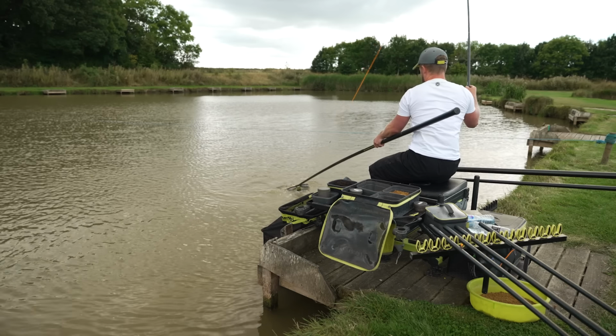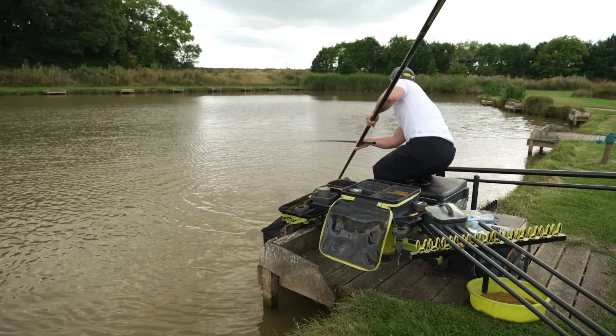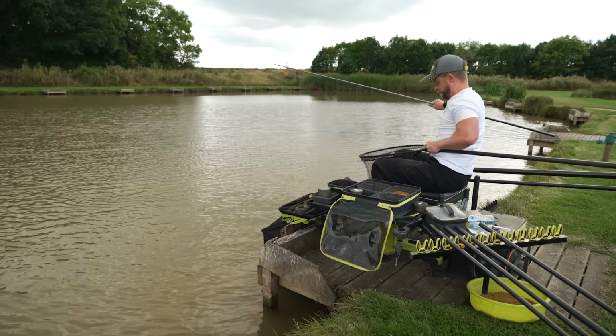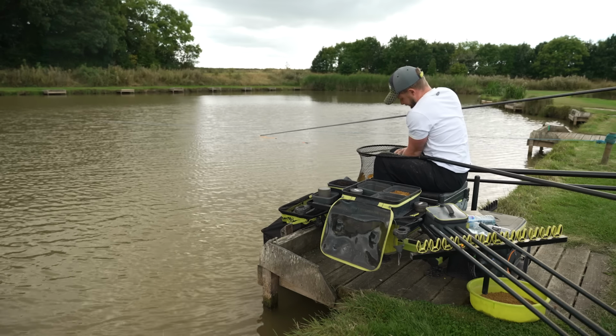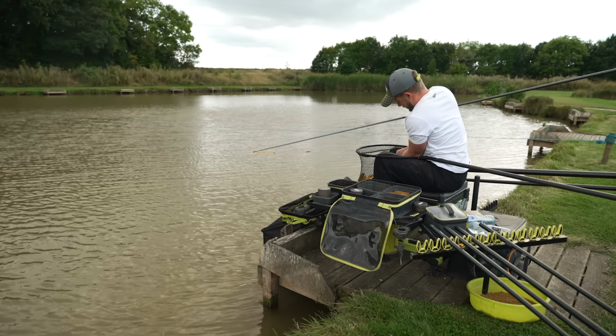There she is, head first. Cracking fish again. Coming down onto the spreader block. Easy girl, easy. So she's all head and not a massive tail on her, so we'll just slip her into the net. I think we can get away with putting a slightly smaller specimen in the net.